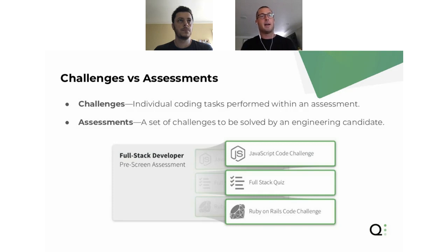Today, we have within the product the notion of coding challenges and assessments. So when we say those things, what are we talking about? Today, a challenge is an individual coding task, and an assessment is a series of those challenges that is given to candidates for any particular role. For example, the image at the bottom of the screen is a pre-screening assessment for a full stack developer, and it consists of several different challenges that candidates are asked to complete as part of that assessment.